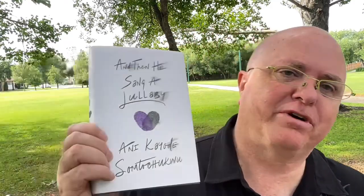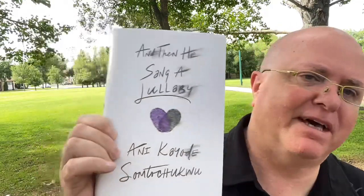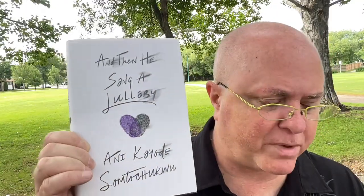Another queer novel that's starting out really tenderly, and has really captured my heart already, is this queer Nigerian novel, And Then He Sang a Lullaby by Annie Kayode Somtochukwu. This is a pseudo-buddy read with Nemeka from Nigeria, and I'm going to try to finish it in the next week or so so that we can do that Zoom chat early in July.